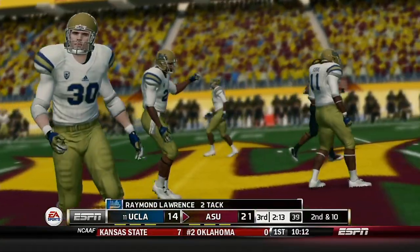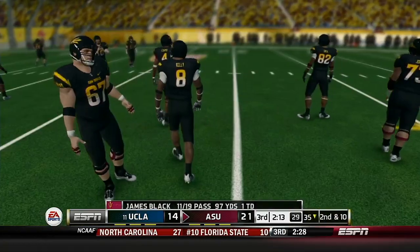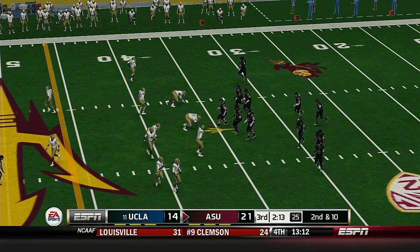Quick to the receiver, and it falls incomplete. So it's 2nd and 10. Ball on their own 35.